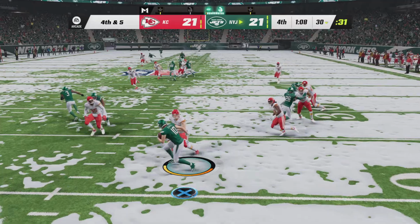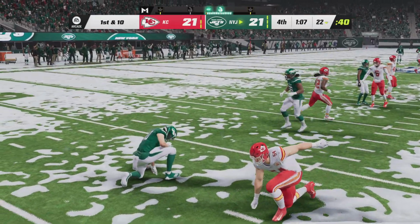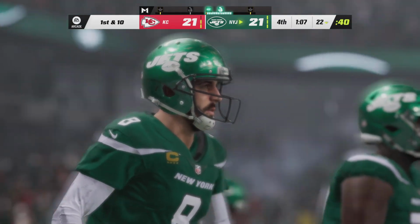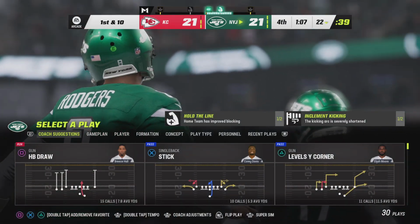And here comes Berrios. It'll be a 48-yard punt. 5 there on the return. And the Jets will take over. And New York set to take the field.